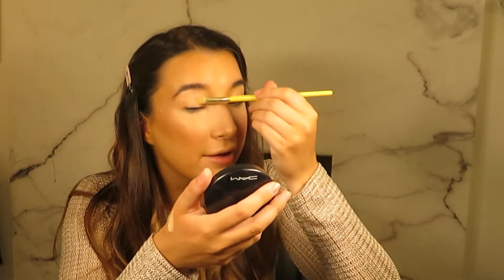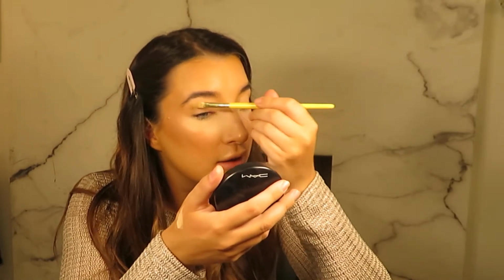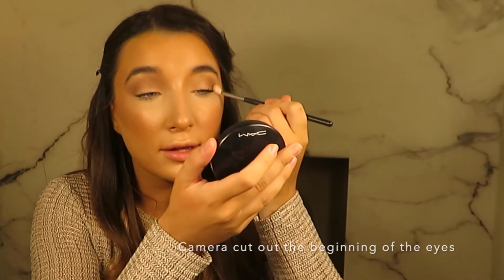So I know a lot of people use foundations on their eyelids, but just don't do that. It's just going to make your eyeshadow crease. It's not going to stay as well. Just use an eye primer or a concealer at least on your eyelid. So I'm just doing the same on the other eye.